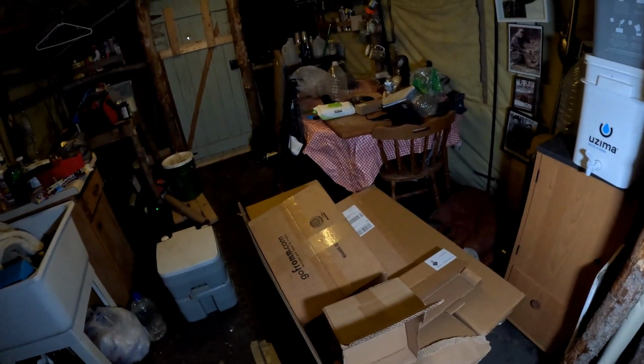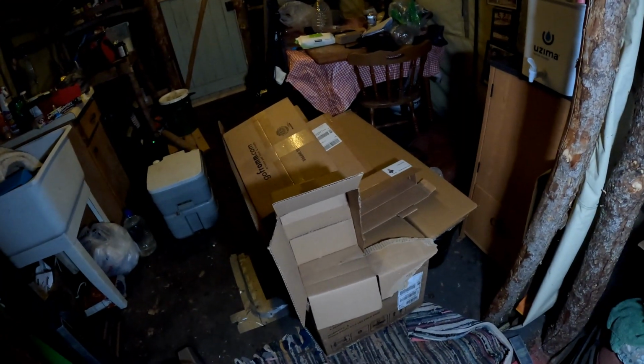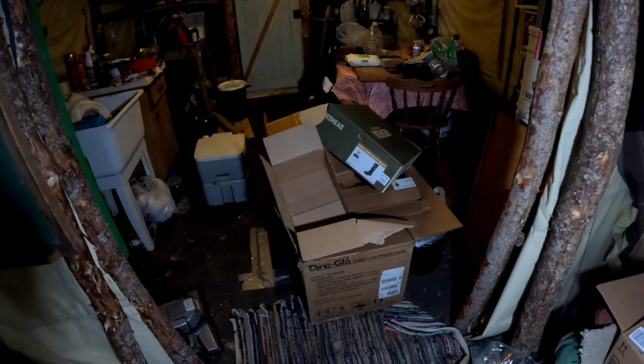Got all these boxes that we've collected. You can still hear it raining. I'm going to go outside and light these on fire in the fire pit to get rid of them, because now we can do that. Oh, here's another box here. And there's some in the storage tent out there as well, but get rid of all of them because we don't need them anymore.